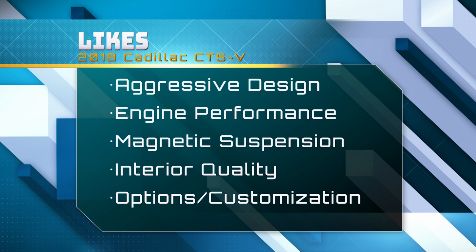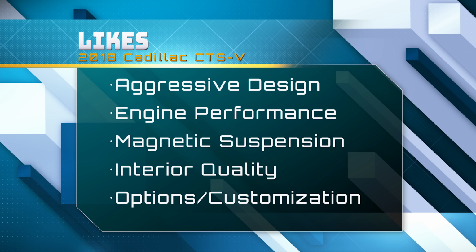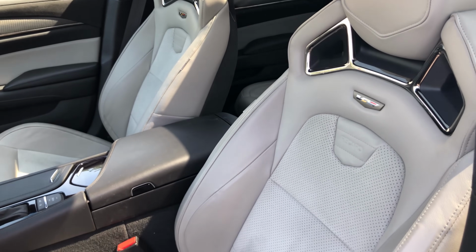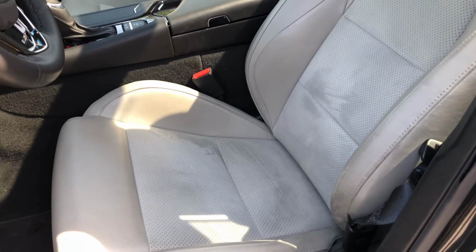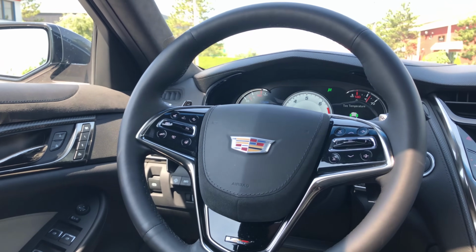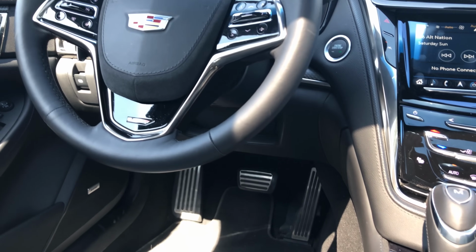Now the interior is also a huge plus in our books. Although, some might find that the different trim materials might feel busy. The suede leather Recaro sport seats are fantastic, and everything else is soft to the touch. And finally, choice is king for the CTS-V. With options for paint, interior, carbon trim, and even the brake caliper colors, you can customize your Cadillac just the way you want it.